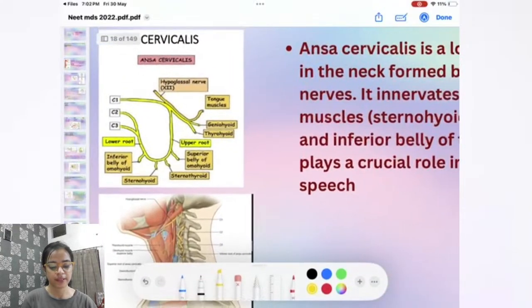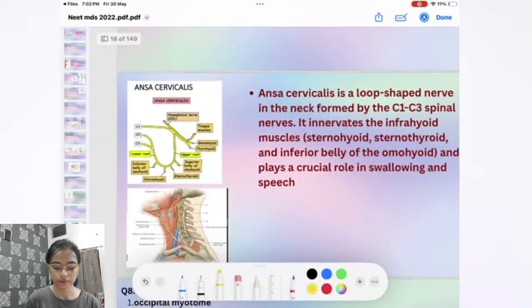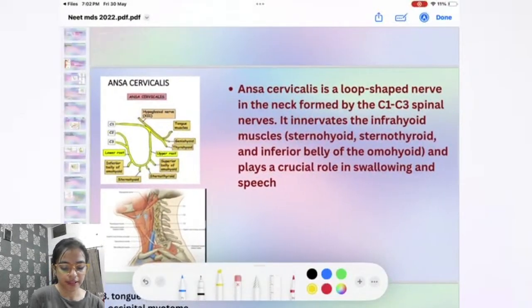Now, this is your C1, this is C2 and C3. If we see the diagram, from C1, this nerve is coming and it's supplying the geniohyoid and thyrohyoid.